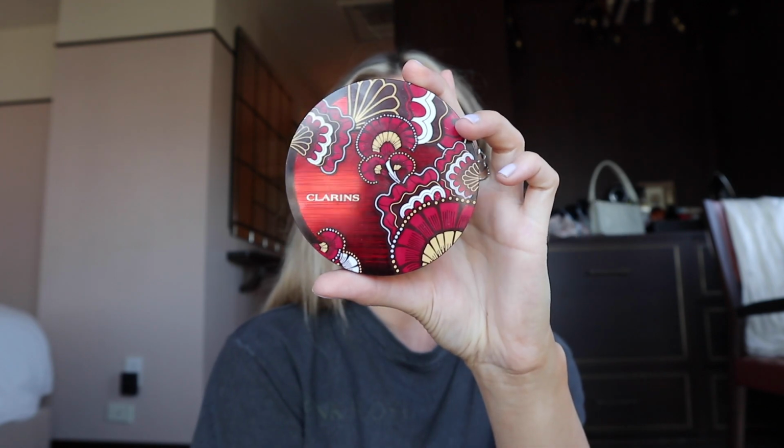So I'm wearing some bronzer tonight, and I'm using the Clarins Bronzing Compact. It's the Sculpting Bronzing Powder.